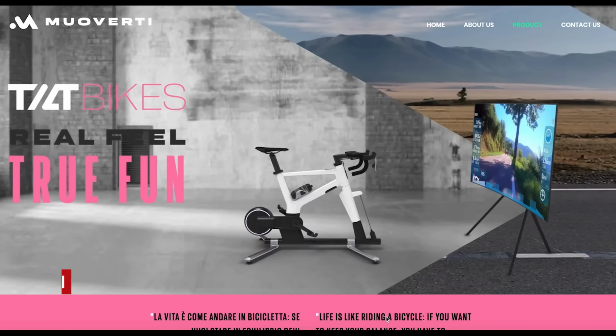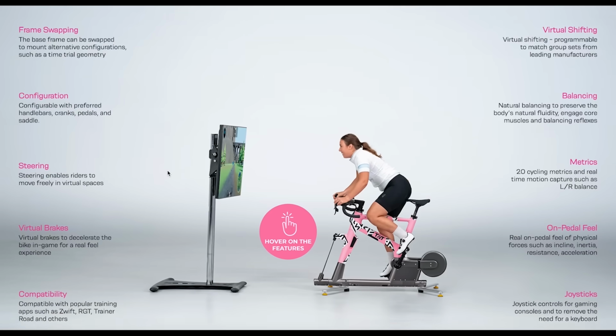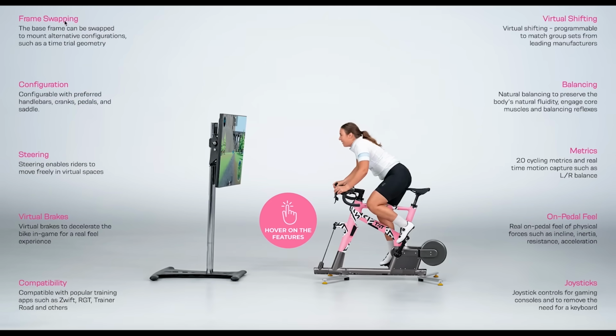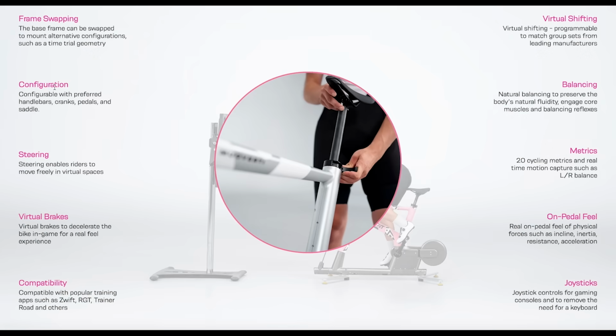Time now for Hot Tech, and we begin this week with an incredible looking indoor training bike. This is from a company called Movity Bikes, and it's a tilt bike. Now, I actually saw this at Rouleur, the bike show, but I didn't put it in the Hot Tech Rouleur video because I was going to miss my train home. So, I'm sorry about that, but I'm telling you about it now.